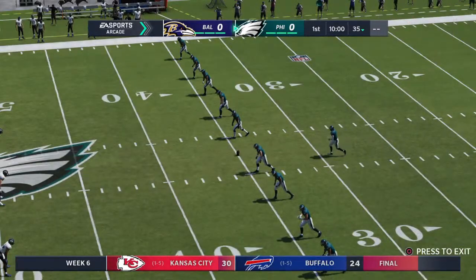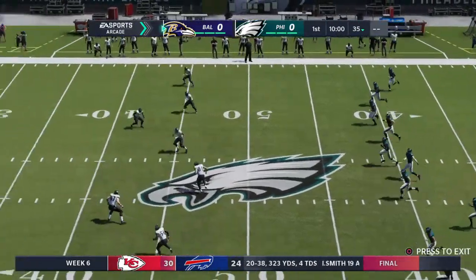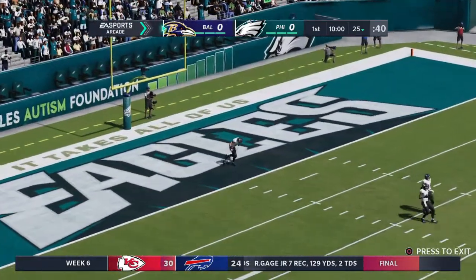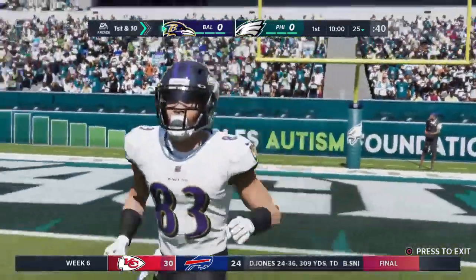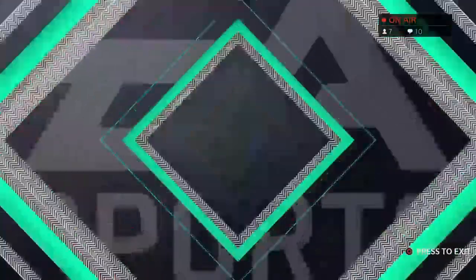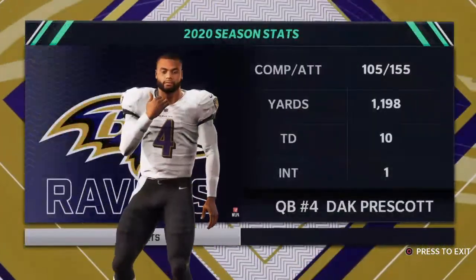Set to go now in Week 6 of the NFL season, and we are underway on EA Sports. This will make it into the end zone. And no run back here, so they'll bring it out to the 25. So here come the Ravens now, ready to get the football for the first time.